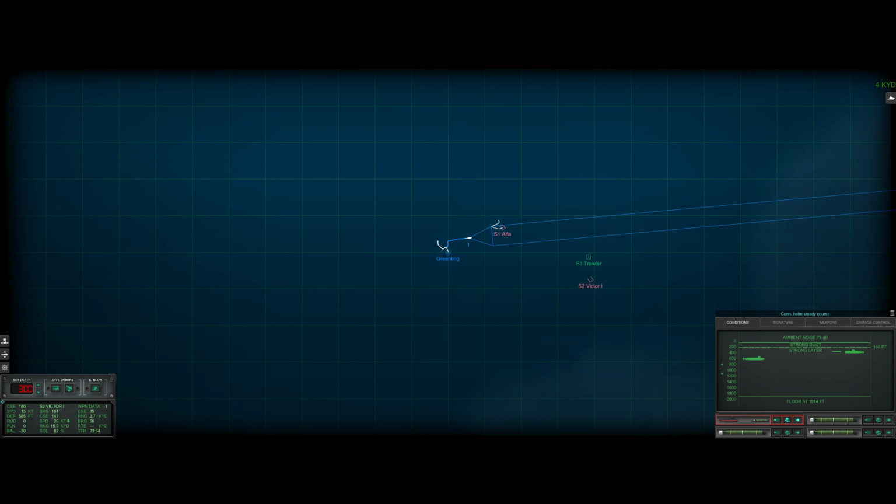Con, helm, steady course. This is the boat that's notorious for having exceeded her test depth, and apparently being within a couple hundred foot of her calculated crush depth. Putting all that to one side, we're authorized to take this thing down to about 1600 foot. Now, that's a time of war modification, but okay.